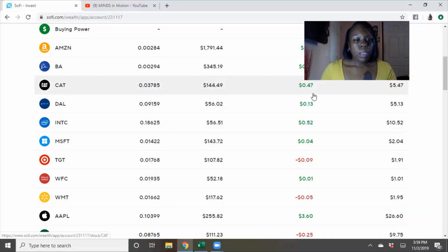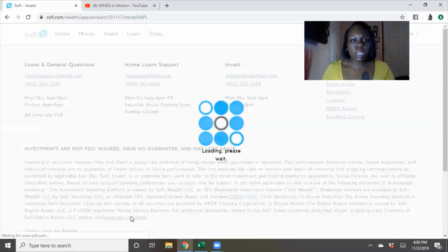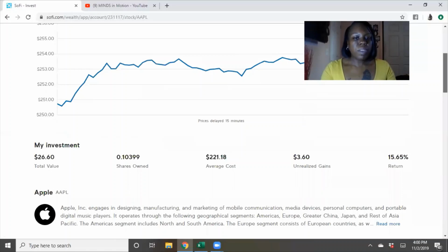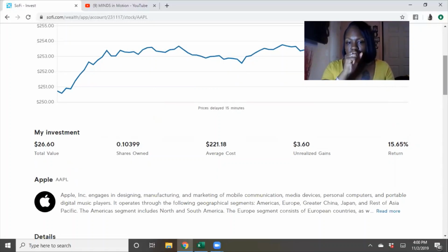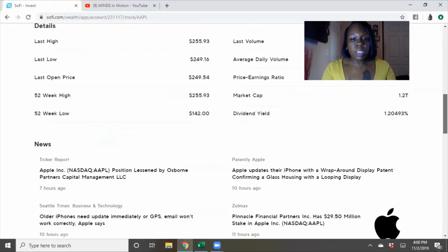Next is Apple, and let's look at Apple. So if you can see right here for Apple, the current price is $255.82. I am up $3.60 on Apple. I have invested $26, or probably less than $26. Let's just take a look at it and see what I've actually invested in Apple. So yes, my total investment in Apple is $26.60 or $26, excuse me. So I am up $3. Excuse me, I think my investment is actually $23, and I am up $3.60.